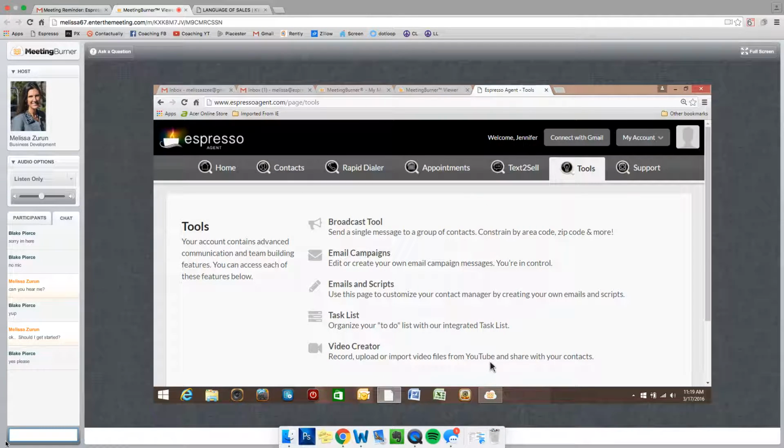Another tool within the system, and by the way, all these tools are part of the system. You don't have to upgrade. It's all available to you. And so you've got the broadcast tool, which, for instance, maybe you have a newsletter that you want to send to a very particular group within your contact manager. And you'd be able to do that by utilizing the broadcast tool. You can create your own email campaigns.